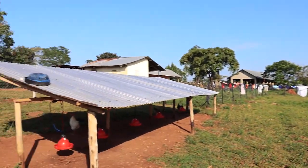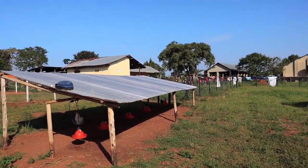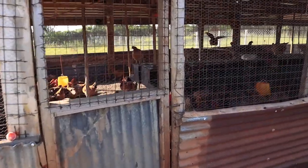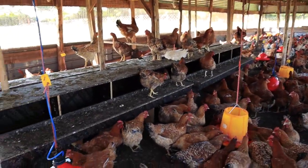This whole section is just run by one person. Well, together with me. So it's not complicated. It's feeding the animals and just cleaning up. So the birds inside here, the dual purpose birds, are already feeding. Let's take a look. Let's go and see them. Okay. You can see the females. This section has the females.